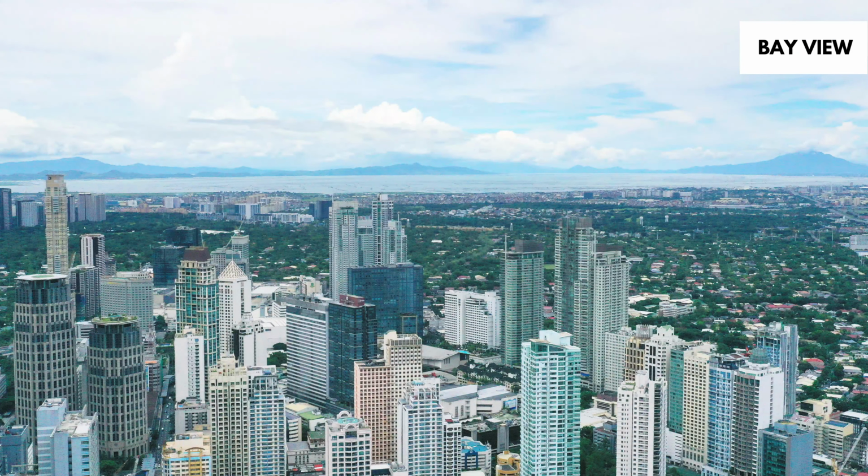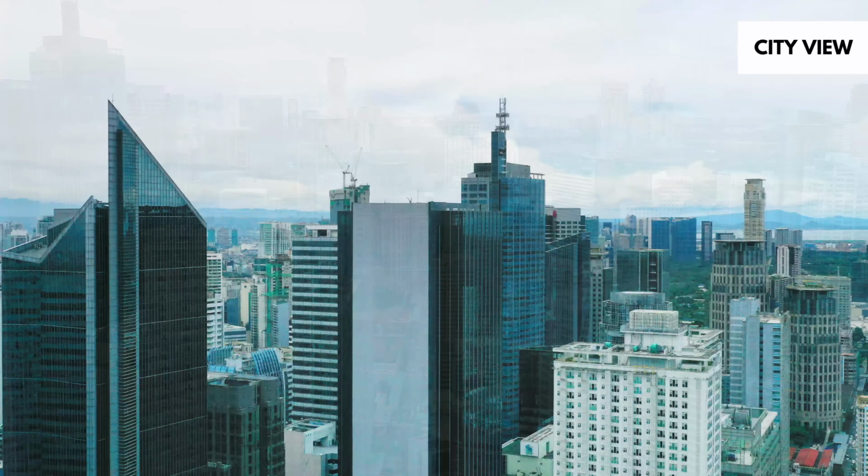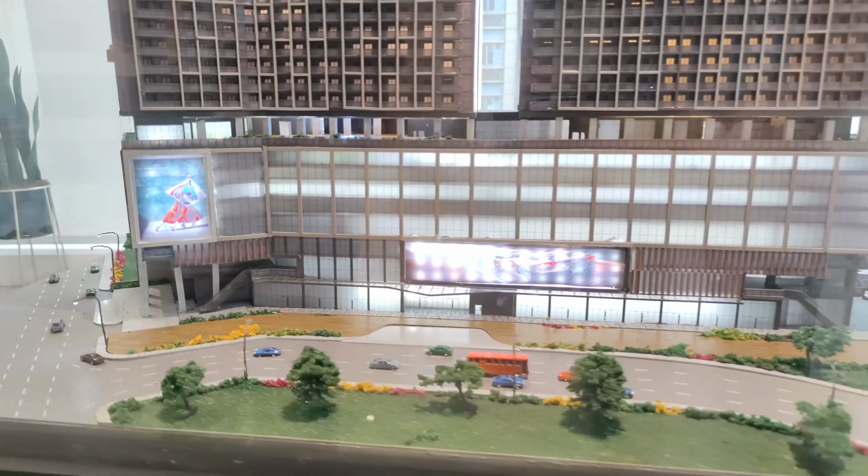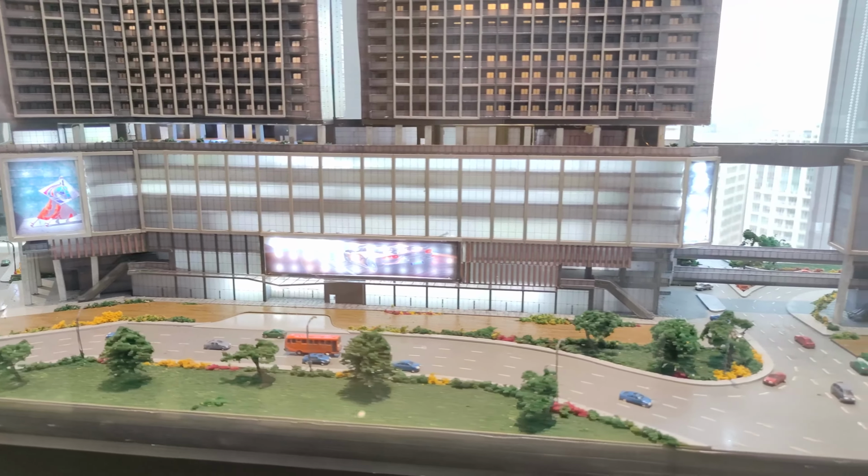こっち側が bay view ね. Bay view. Manila Bay. Yes, and the city view. Manila Bay ってのはこういう感じですね. Yes, and of course the city view. で反対側がね, Manila Makati のね、街が見える city view ね.